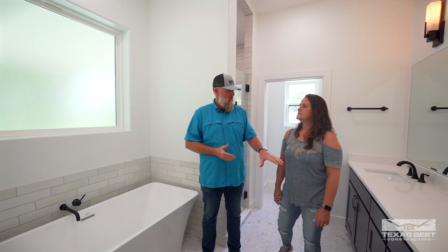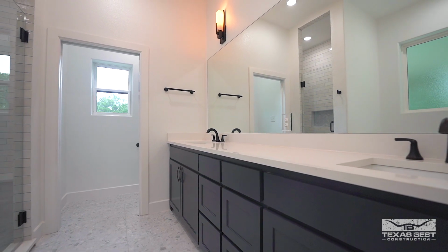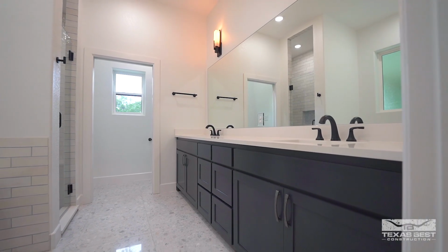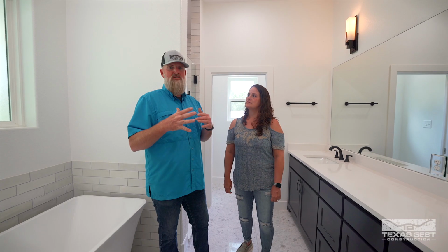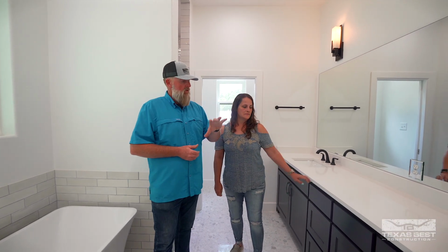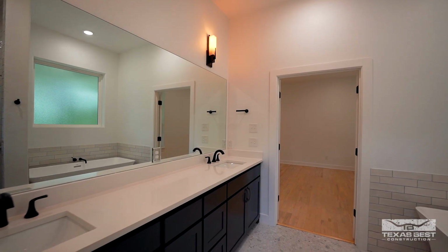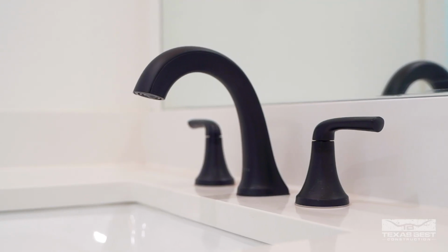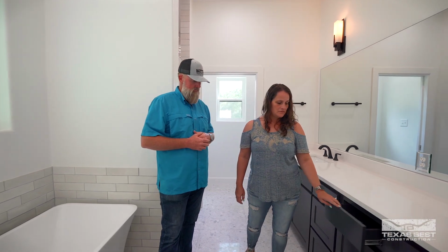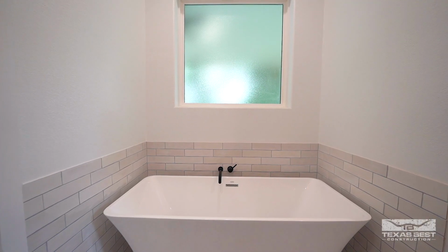So we have the same color cabinets in here as we did in the kitchen. And this paint color almost looks navy. It plays with your eyes a little bit, but it's technically a black from Sherwin-Williams. And then we have the same countertops with two sink vanities in here, and all black hardware. We have this drawer space duplicated for each side, and they have the same kind of drawers in here, the little touch pop outs. And got the bathtub here.